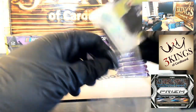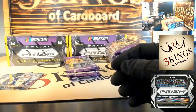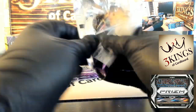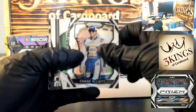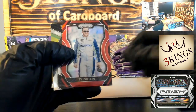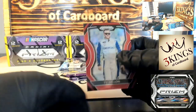I see a one of one tonight. Yeah, a white. That's fine. A one of one. Bubba. I kind of started building a nice little Bubba Wallace PC. Maybe my guy for a while. William Byron, rookie. Kevin Harvick. We got a red of Ty Dillon. Number 27 of 75 on a Dillon.